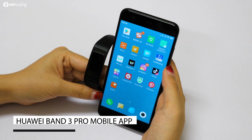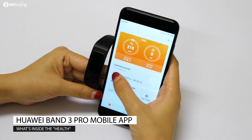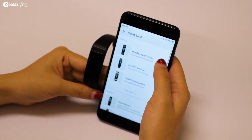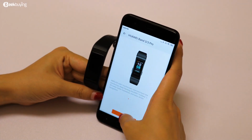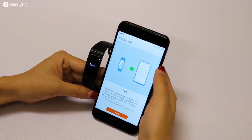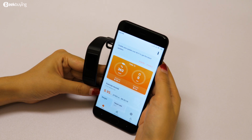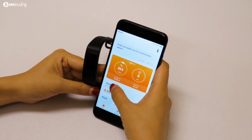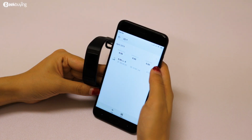Let's take a look at the mobile app. Download the Health app. Click the plus icon on the upper right corner. Find the Huawei Band 3 Pro. Click to connect. Easy peasy. On the home page of the app, you can directly see how many steps and calories burned in a day, as well as exercise records.